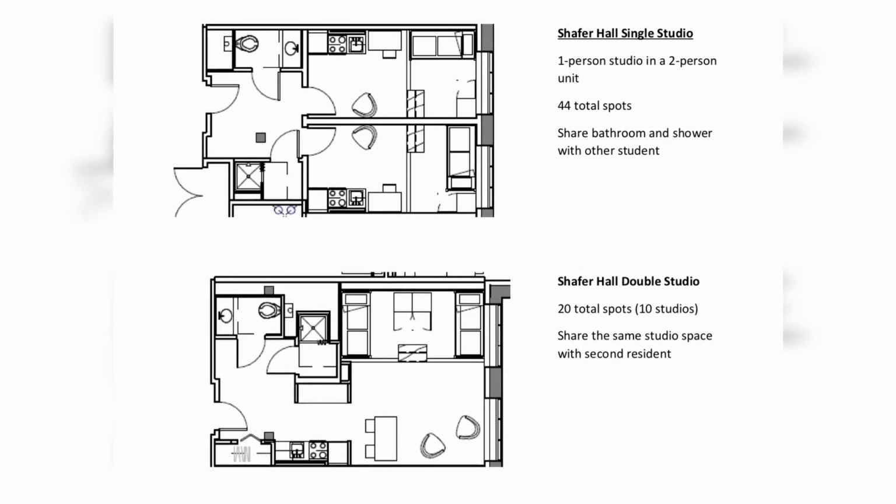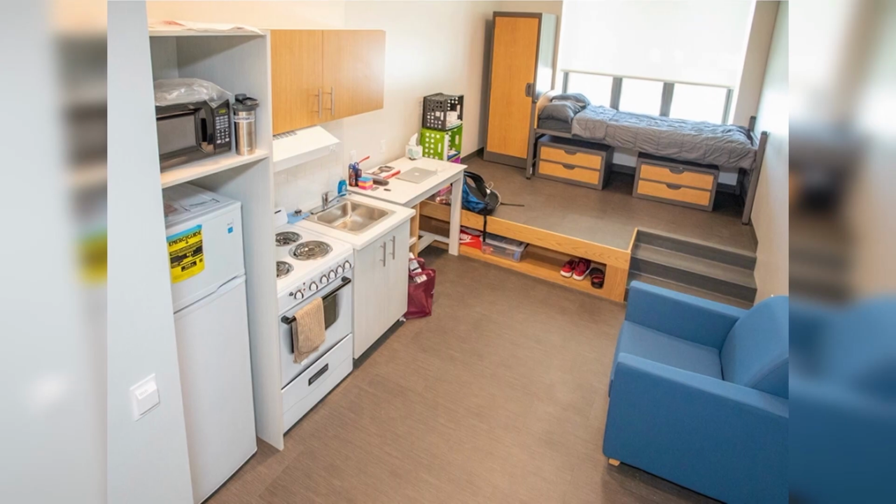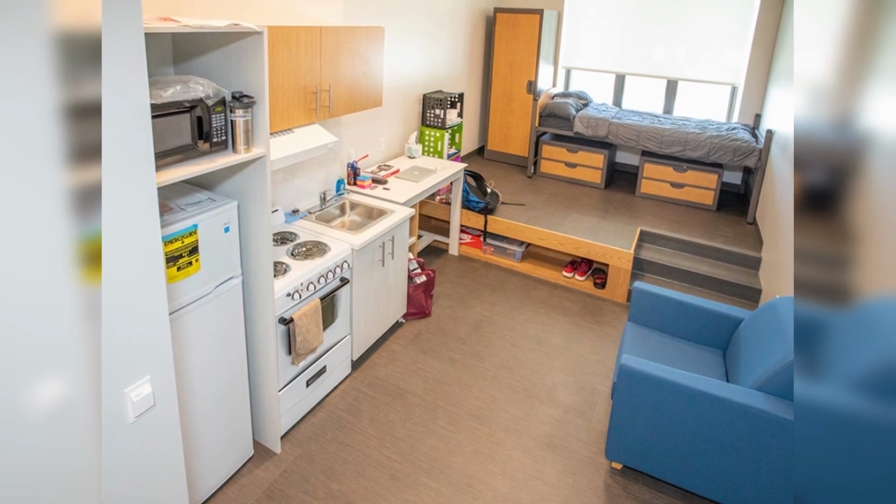Giving students their own studio apartments right on campus makes Shafer one of the most innovative residence halls. I think Shafer Hall is probably the most unique residential facility on a college campus in the state and probably even the region. If they do live in Shafer, they are literally a part of history because, again, at one point in time, Shafer was the primary building on campus, in fact, the only building on campus.